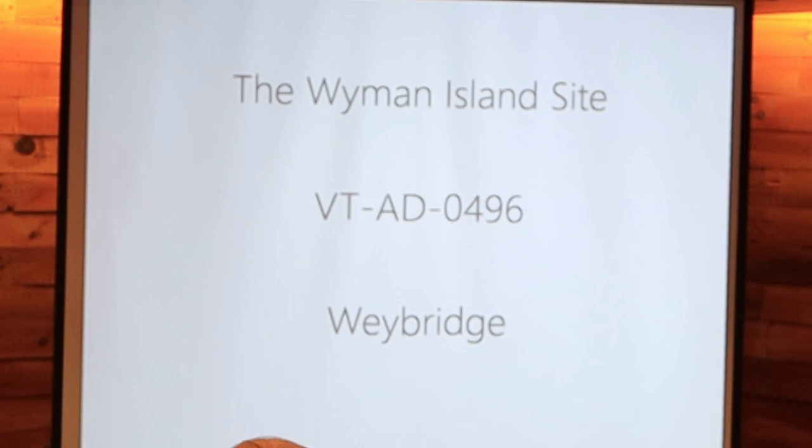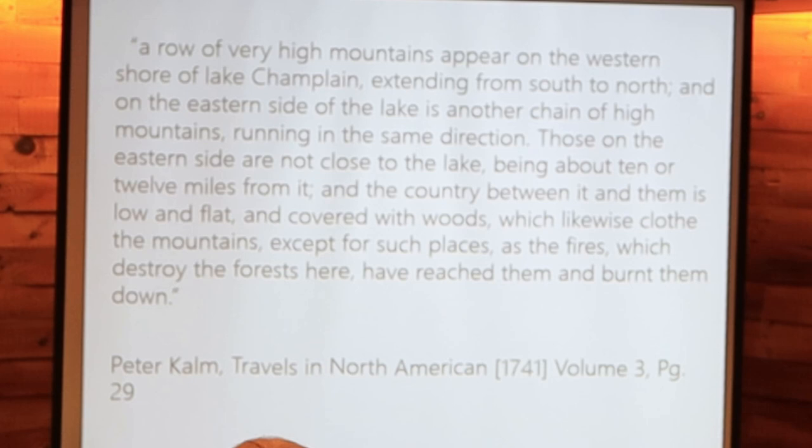This is a quote from Peter Kalm in 1741. And elsewhere he says, the native people lit those fires to scare up game. But I don't think that's true. I think they were lighting the fires to clear fields for corn.